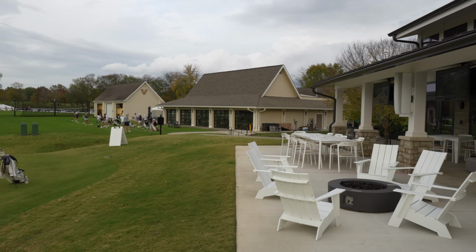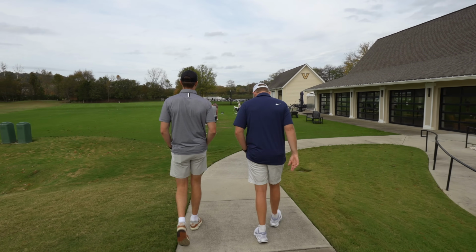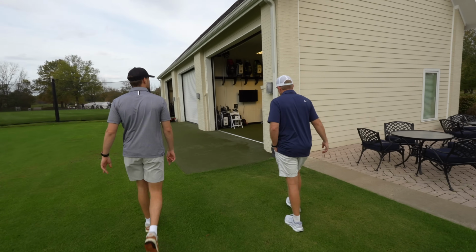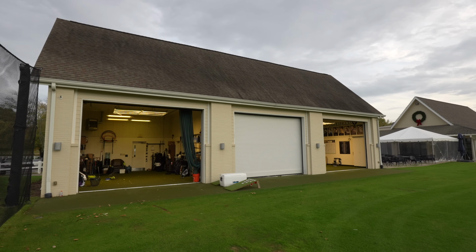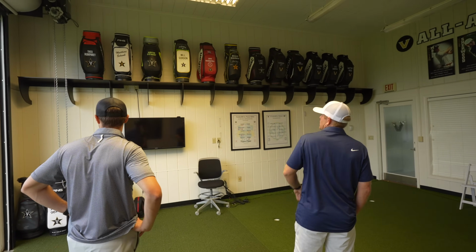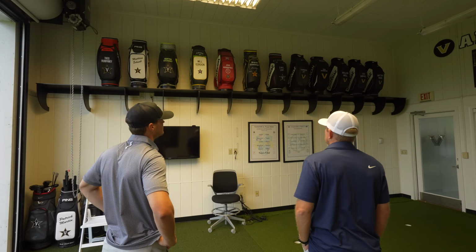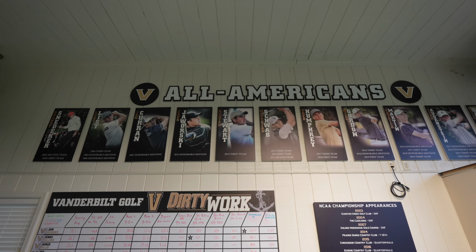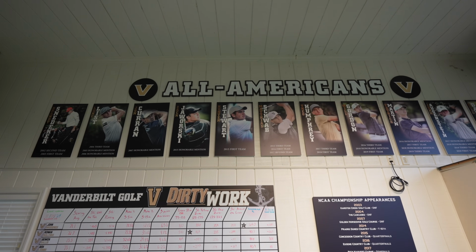Yeah, absolutely love it. As we walk down to the indoor training center, to the left is a fully private range only for Vanderbilt golfers. Indoor training center here with 3 bays. This is our first bay. All of our current players that are playing professional golf, we keep their bag up there for them, and then we celebrate our All-Americans with kind of a poster theme across the top.